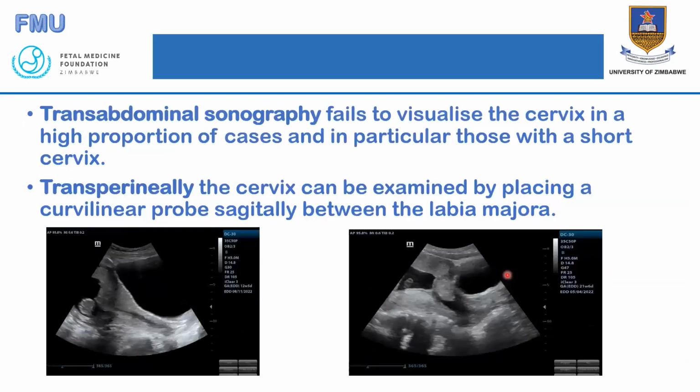So that's just technique. Then when it comes to transabdominal, the transabdominal will fail to visualize the cervix in the majority of cases, particularly those with short cervix, because whenever people perform the transabdominal, they ask patients to drink water, and that may distend the bladder. As the bladder is distended, that will falsely elongate the cervix. So you won't get a true appreciation of the cervix. That's number one. Then the other thing would be a false placenta previa because of the effect of the bladder on the cervix.